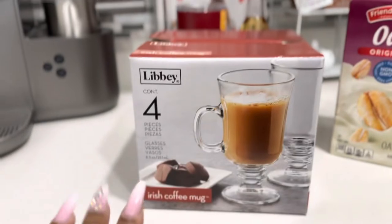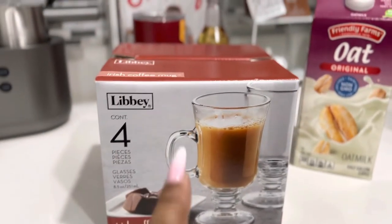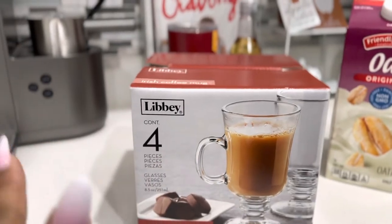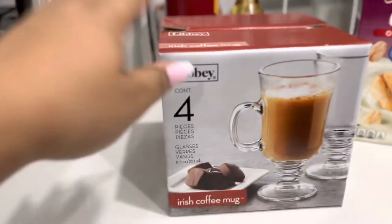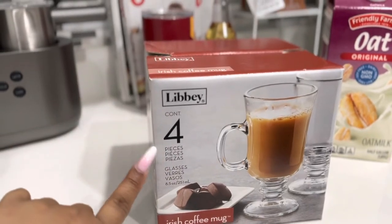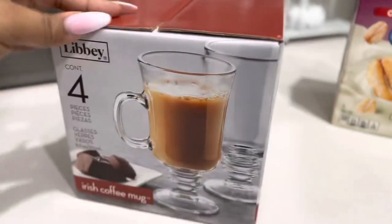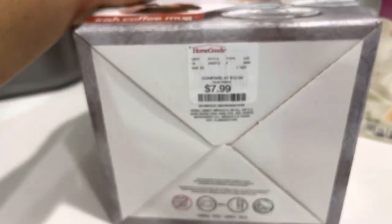Okay, but anyway, first, we got these hair cups. I have to wash them out, but I want to use one for our first chai latte with the machine. Okay, so I got these cups from Home Goods, and it comes with 4 cups. They're called Irish coffee mugs. They look really cool, and I think they were, hold on, $7.99, okay? $7.99 for that.